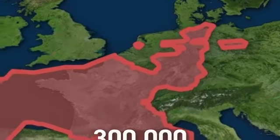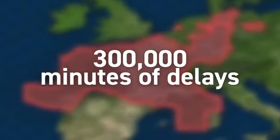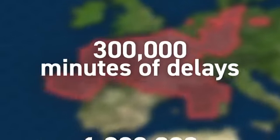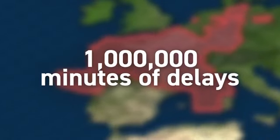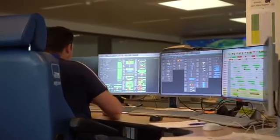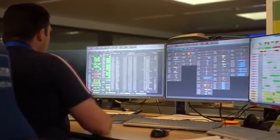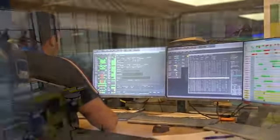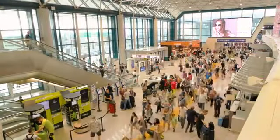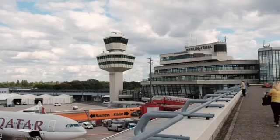All told, there were over 300,000 minutes of delays on May 9th, but initial calculations determined that there was the potential for over 1 million minutes of delays, which means that Eurocontrol likely succeeded in their task of improving the day. Eurocontrol's network manager room is expected to be quite busy in the coming months. Right now, in early June, they already know summer 2019 is going to be messy. It's the busiest period of the year for flights, and there's actually less air traffic control capacity than there was in summer 2018 when they had 26 million minutes of delays.